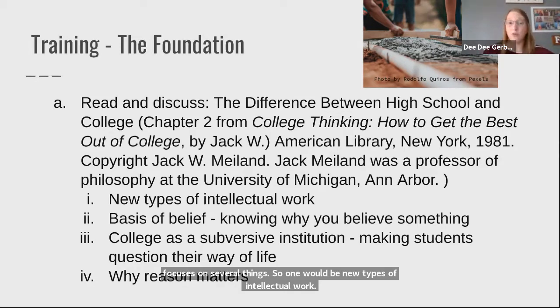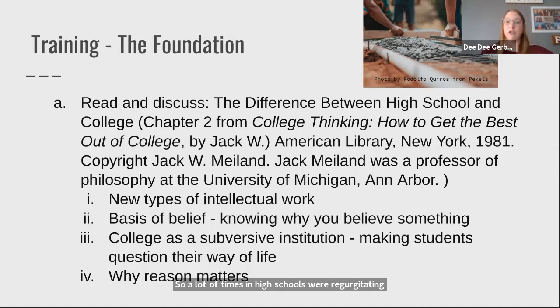So a lot of times in high school, we're regurgitating dates, we're looking back at facts. But in college, you go beyond that to analyzing, to evaluating, and to look at things and see not that they're true, but if they're true. Which gets into the second thing that we really look at, which is the basis of beliefs and knowing why you believe something that you believe.